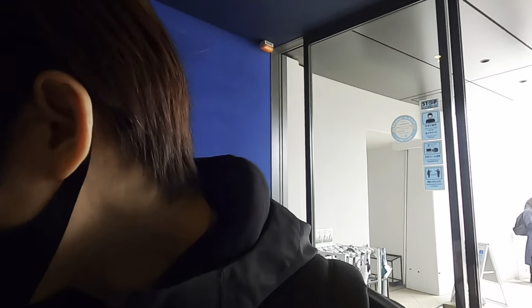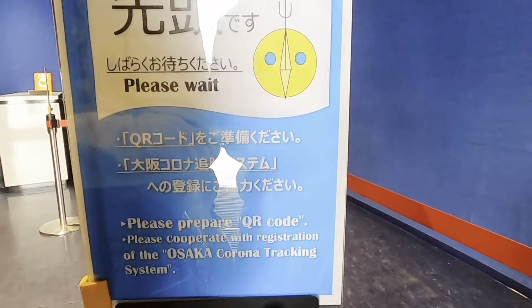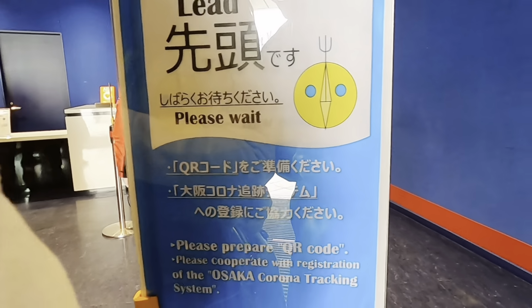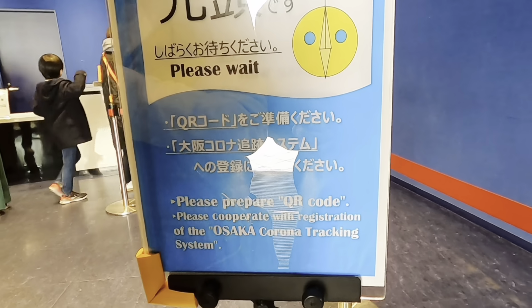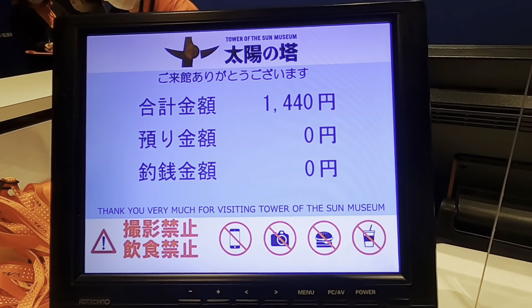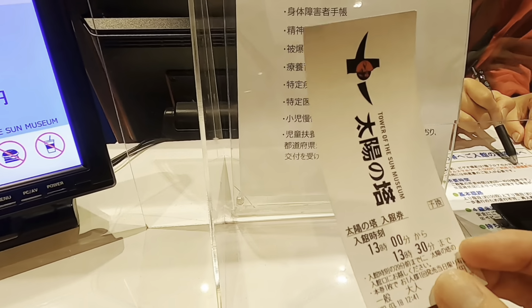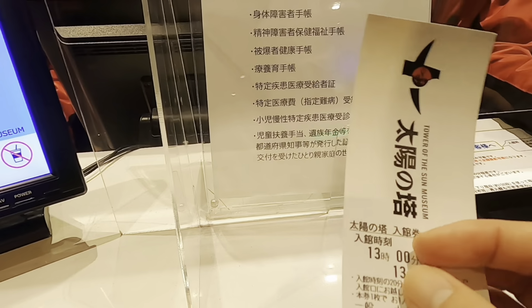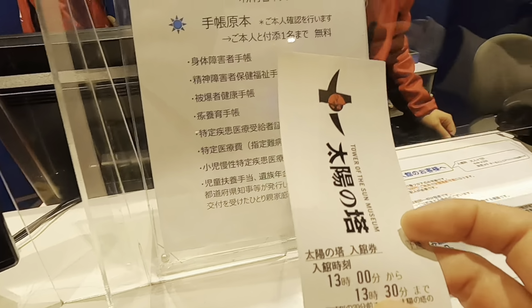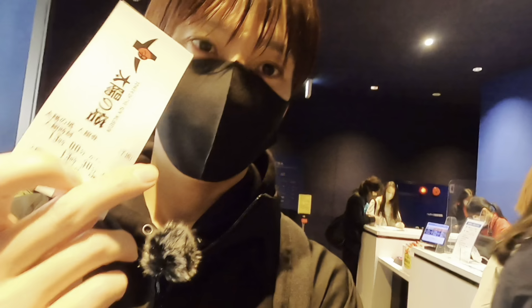So go ahead. Please prepare the QR code and cooperate with the registration at Osaka, for corona tracking. Because of corona. I get the ticket. Entrance time is 1 p.m. to 1:30 p.m. Okay, got it. It's difficult.